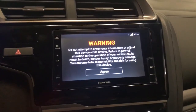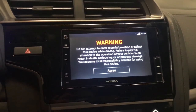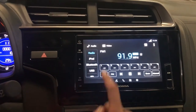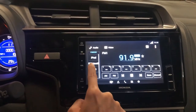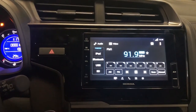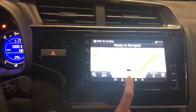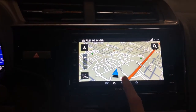So this is your 7-inch infotainment system for the Jazz 1.5 RS CVT. Parehas lang siya nung sa VX. So you have your radio, iPod, Bluetooth connectivity, USB, micro SD card. So you have your media, your Navi. Yun yung Navi niya. So, no need for internet connection.